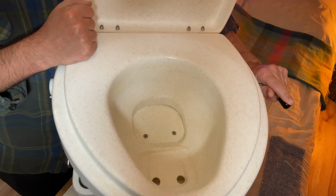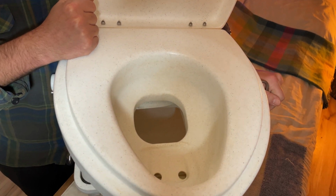Before I talk about the next point, let me just stress that you do not want to forget to open the poop hatch. Whether you're a man or a woman, the mess will be equally unpleasant if you forget. Just trust me on that one.